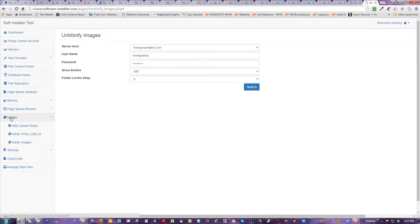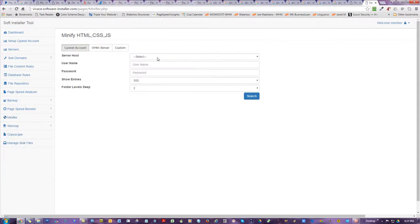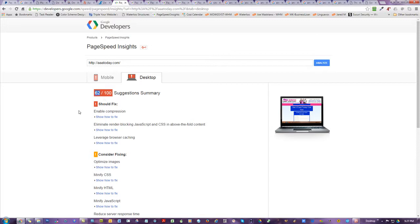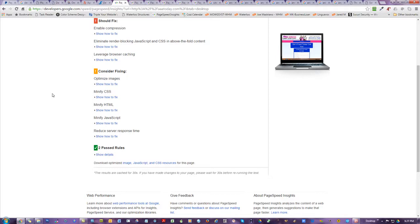Okay. Now, what if you go minifying HTML, CSS, and JS? Just choose your website, however many folder levels deep, and go. By the way, what good are all these individual things? We had a page speed booster again, that probably added a bunch of points to this and added a bunch of points to this. So what's the rest of it for? Oh, the other stuff down here.